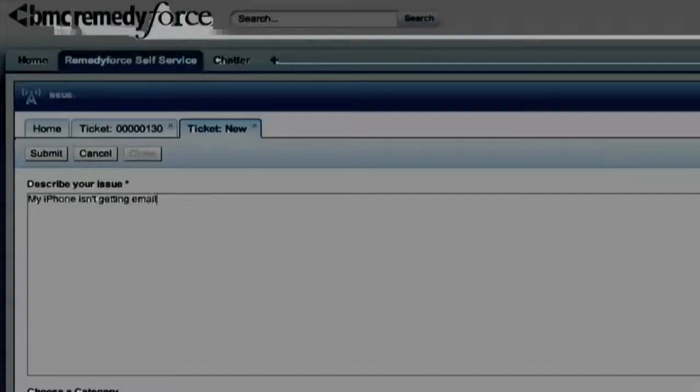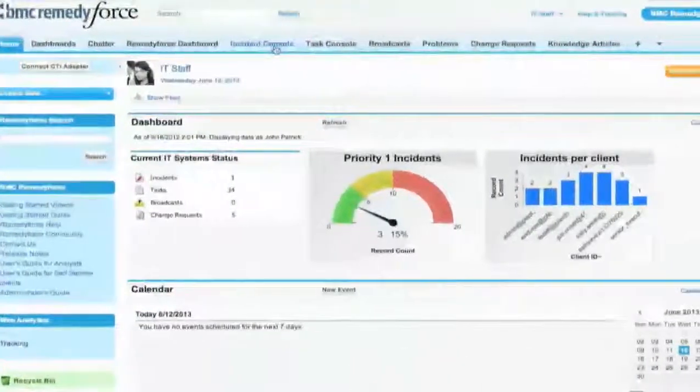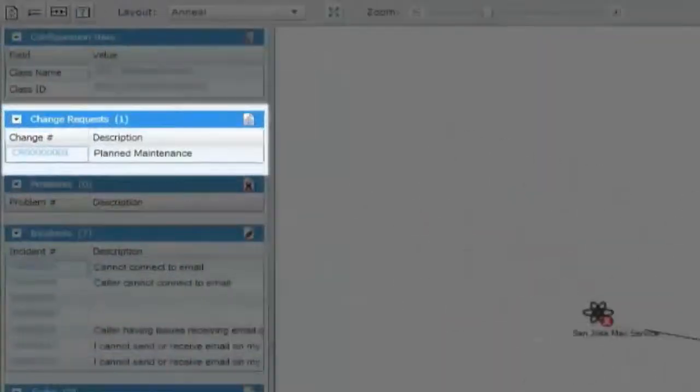She gives some information about her problem and submits the service ticket. It's instantly routed to a service desk agent. Now, as an agent, you can start to get more information about Sally's problem. You can quickly tell if there's a problem on a larger scale. Right away, you notice there's planned maintenance.